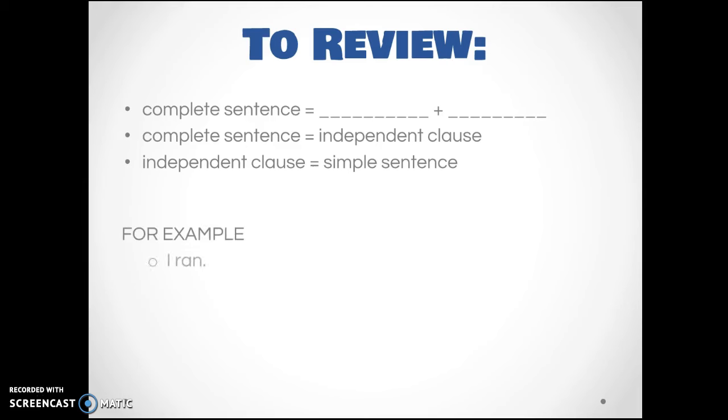For example, I ran. Even though the sentence only has two words, I is its subject, ran is its verb or its predicate. So it is a complete thought. He ate 47 cupcakes. The ground was wet under my feet. These are all examples of simple sentences, independent clauses, complete sentences.